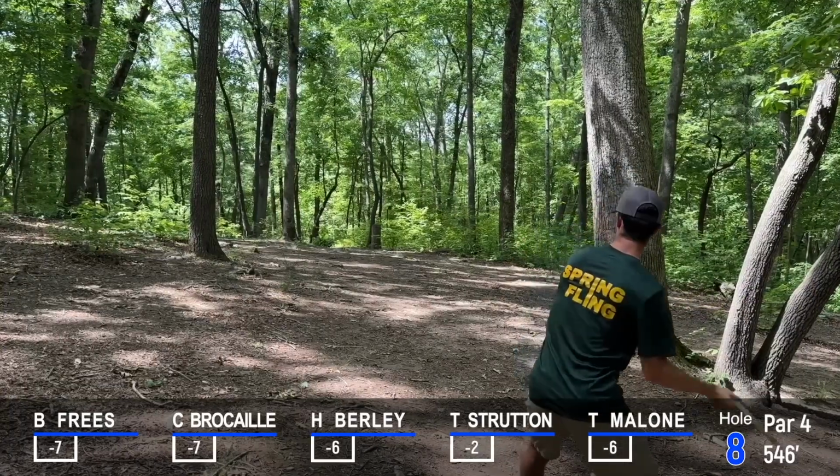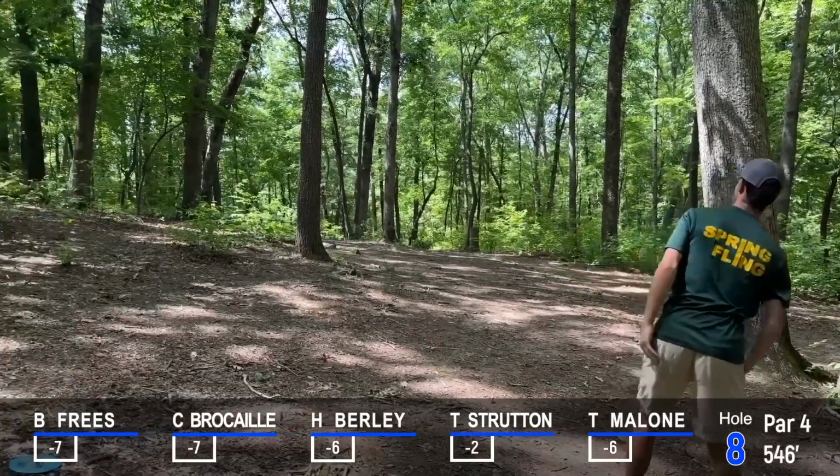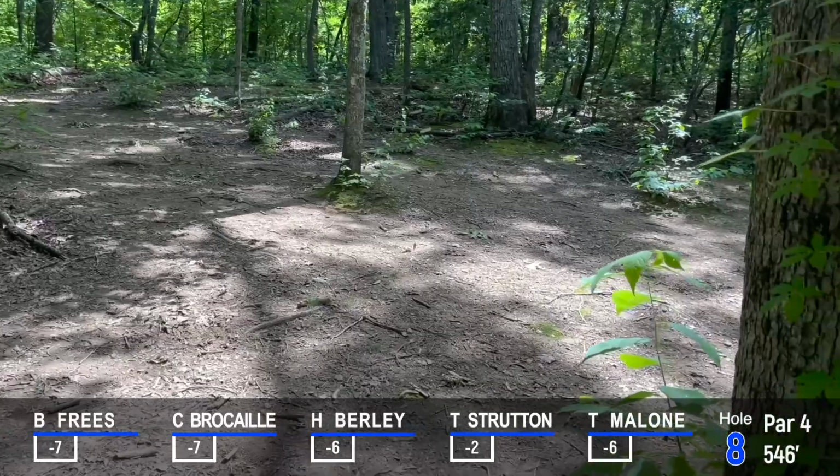I think it just got to the 30-foot circle and then drew it. If we'd put some paint on the edge of his disc, we'd have the 30-foot circle.